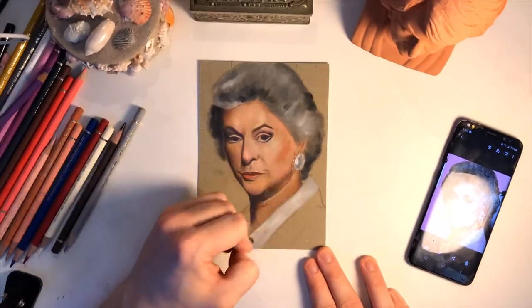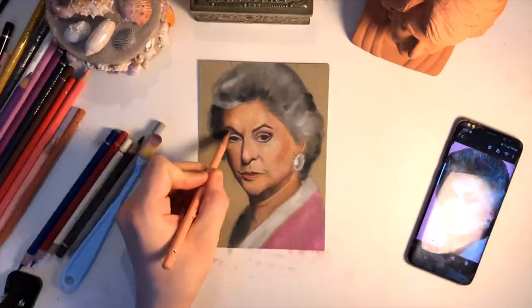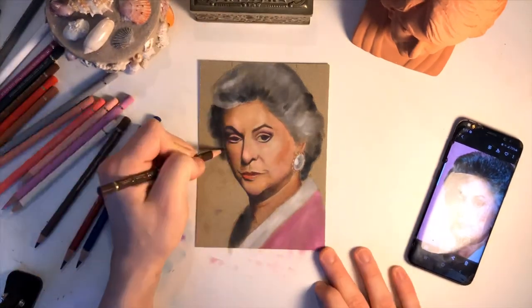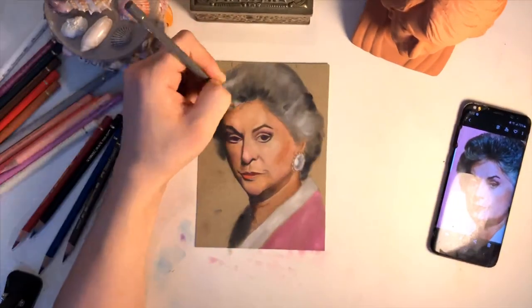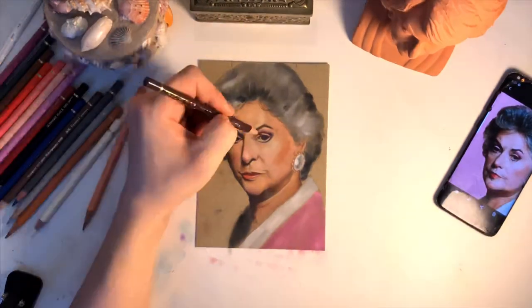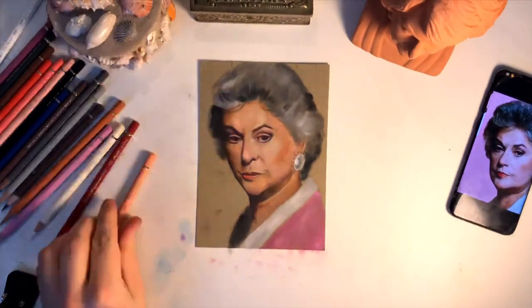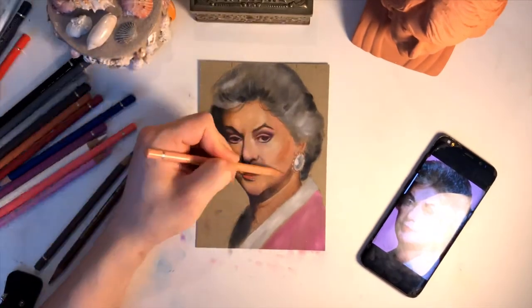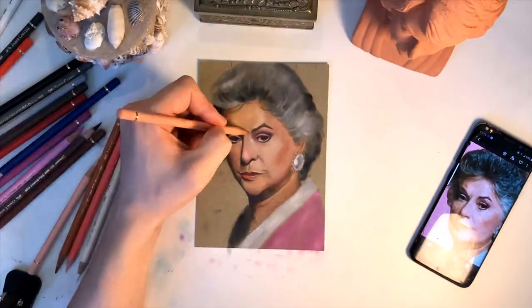One thing I learned that I absolutely admire about Bea Arthur is she opened up her own homeless youth residence for LGBT kids. It's called the Bea Arthur Residence in Manhattan, New York. I just found that to be very commendable.